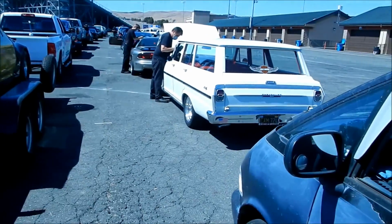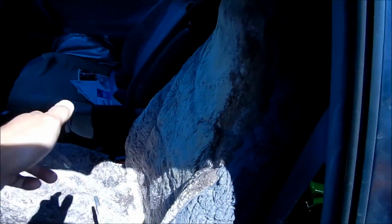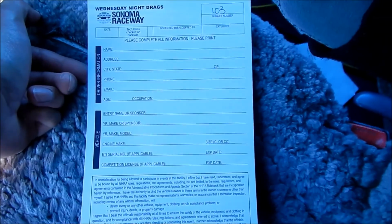Right, so this is the tech line. I guess I better start filling out my tech card. I got my own pen. I learned from experience: bring your own pen. So we got the tech form, and I got my racer ticket here. That's right, we're racing. We're going to fill this out, and then they're going to check our bike and our gear. Good to go.